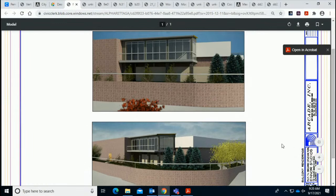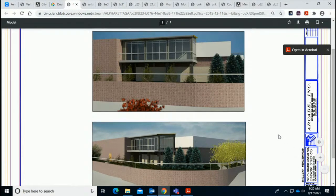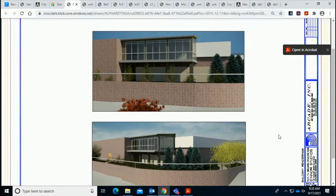This is the landscape plan. Okay, we'll hold the landscape plan just for a minute. Let's just talk about the balcony addition, if we will, at this point.